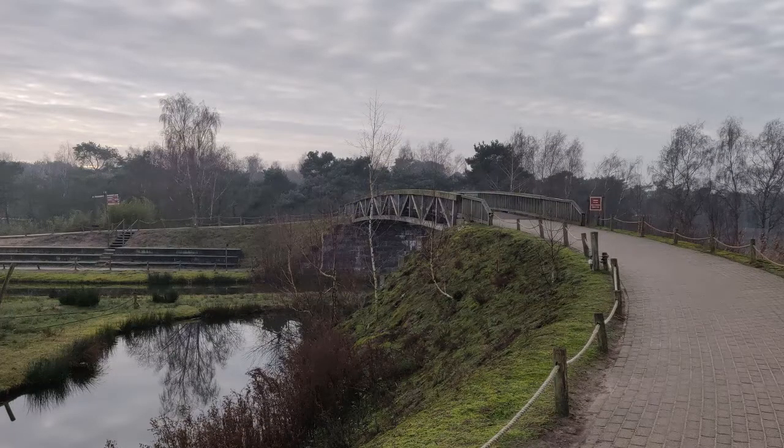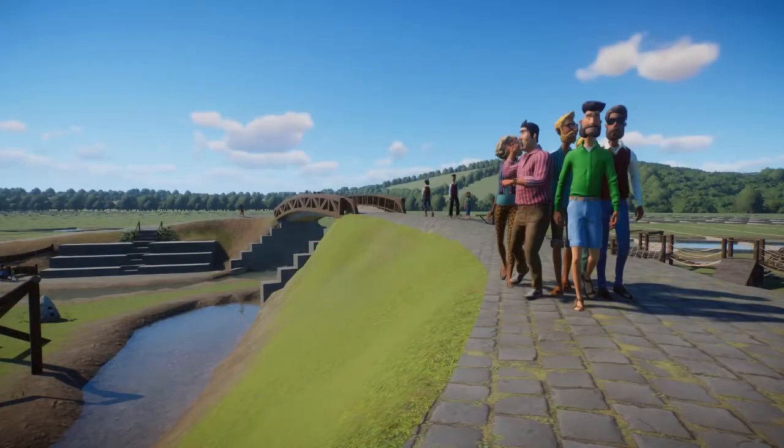Here's the only screenshot I really have. In the next episode, if we get to building the monkey habitat, we will definitely have some more screenshots, but now the only finished thing really is this bridge.